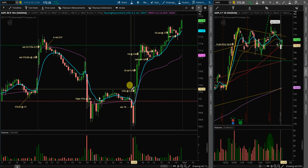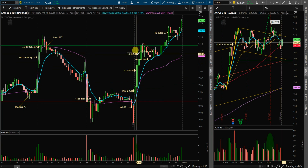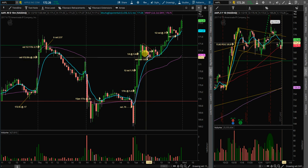In the Trade Crew chat room, I was saying if this turned green and closed green, I was going to enter some 170 calls here. I did get in at 1.43, half out here at 1.70. Another half of the remaining position was out here at 1.94. Trailed the remainder out here at 1.85. Overall, was a very nice trade right there.